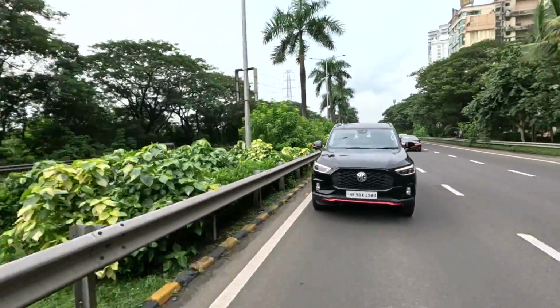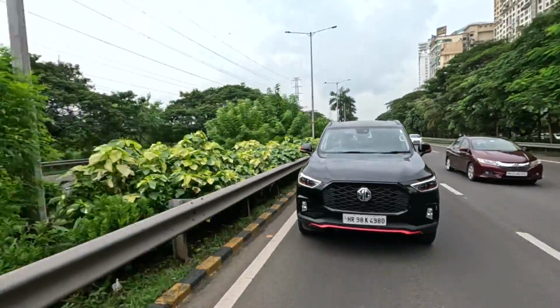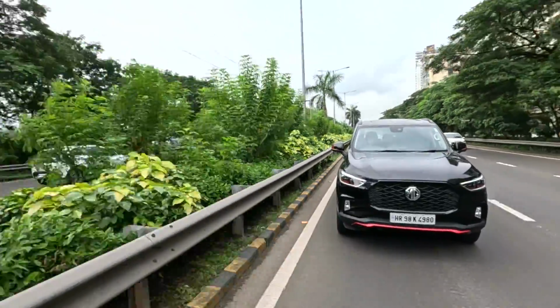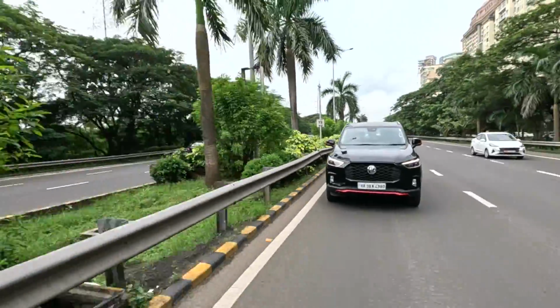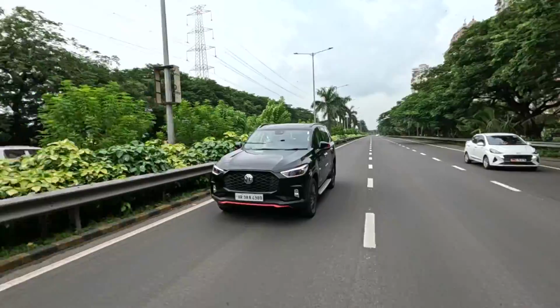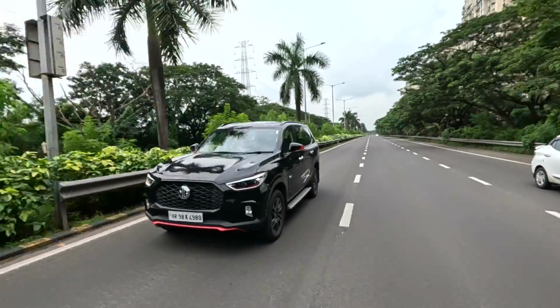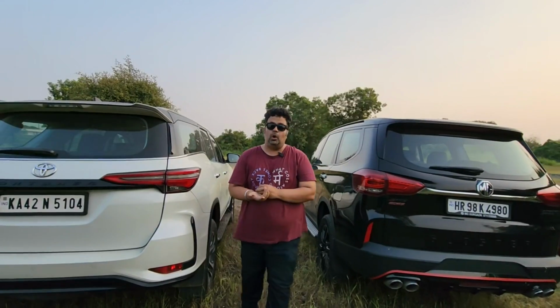The Fortuner, in this regard, when it comes to driving, is good enough, but clearly it's showing its age. When we first drove the Fortuner, we were really impressed. Now that the competition has caught up and really cornered the Toyota Fortuner, you realize that the Fortuner now needs an update. What is my verdict? Let's find out.